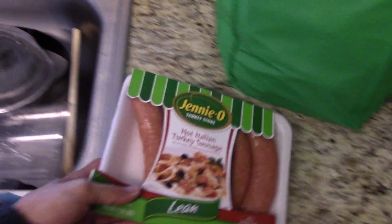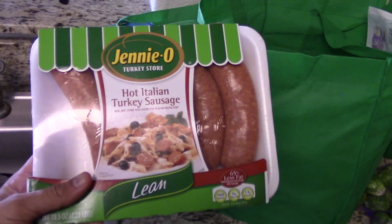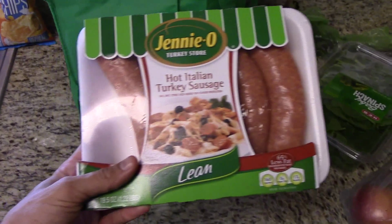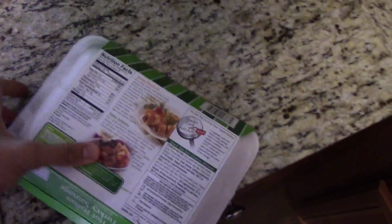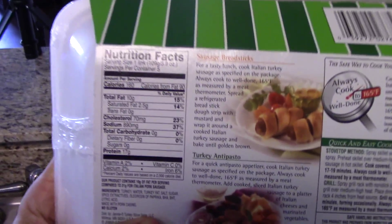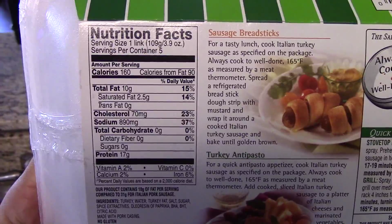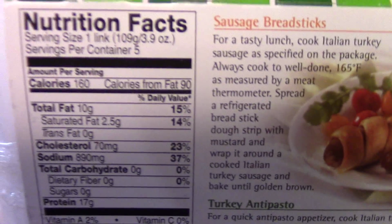I have some hot Italian sausage, a little bit high in fats, but the flavor is amazing. And I just don't put carbs with this meal. You can see when I eat these, 17 grams. I'm supposed to get about 35 grams per meal, so I'll eat 2 of those. But guys, look, that's 20 grams of fat.